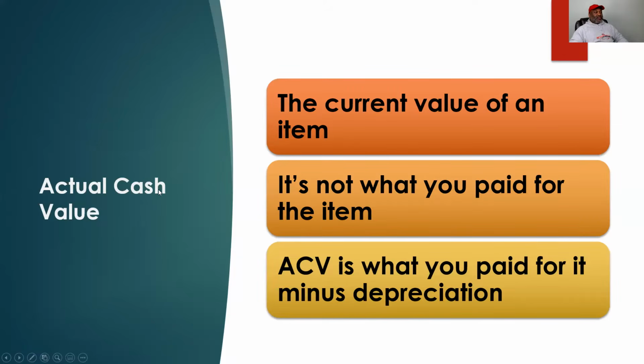Just to let you know, actual cash value is the current value of an item. It's not what you paid for it; it's what you paid minus depreciation. Depreciation is how the value of an item decreases over a certain amount of time. So if you buy something for $5,000 and it depreciates $1,000 each year, it has a life of 5 years. At the end of 5 years, it's decreased all the way down to zero, and it's down $1,000 after year one.